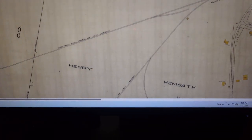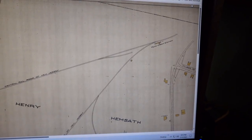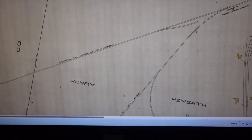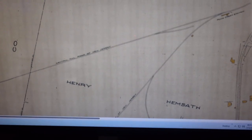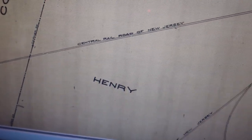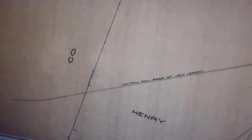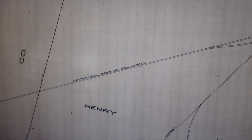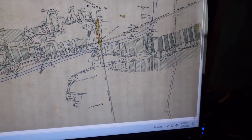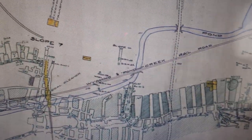Yesterday I went to a place called Pond Creek, which is basically between Freeland and Whitehaven in northeastern Pennsylvania, of course. I found a couple of interesting things on this old map that I downloaded from the Pennsylvania Mine Map Atlas. We have two railroad companies here. One is Central Railroad of New Jersey, and then there's another one here I never heard of, but it is on this map, which I found very intriguing. It's called the Wyoming Pond Creek Railroad.